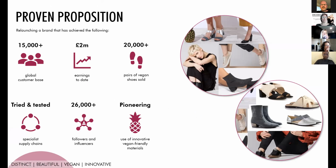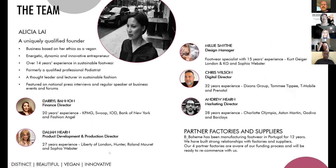We are a proven proposition. We are looking at relaunching our brand, and we have a 15,000 plus global customer base. We have £2 million earnings to date, and we have sold 20,000 pairs of shoes. The team is made up of myself, who has 14 years experience in sustainable footwear, and I have Daryl, Dahlia, Millie, Chris, and Andrew, all covering marketing, product development, and design.